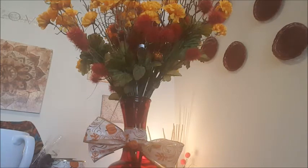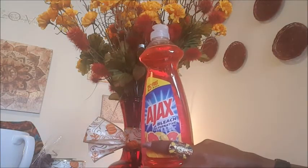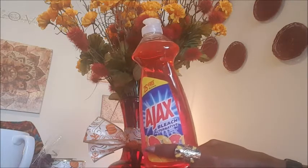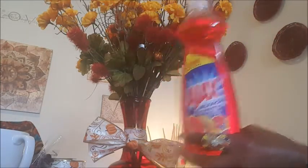Okay, then I got some more Ajax, because I love this type of detergent. I also use that Palmolive too, but I really love this one because it really does the job on your dishes. Ajax, you may want to try it out. This is the bleach alternative grapefruit scent, okay?